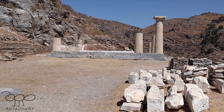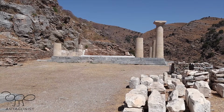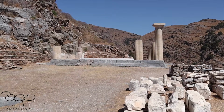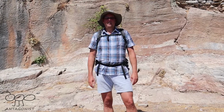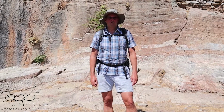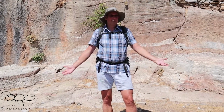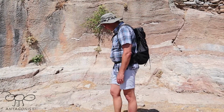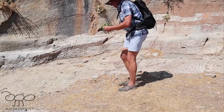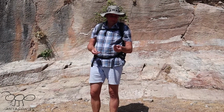Now reached the Temple of Athena, built around 500 BC, the oldest known Doric peripteral temple in the Cyclades. Hi there, we're in the Temple of Athena at Karthea. Hope you can hear me, new directional mic. Excuse the floppy hat, it is very, very hot. These places are amazing. Just look around, pick up bits of pot. Don't know if that's what it was, or the terracotta.